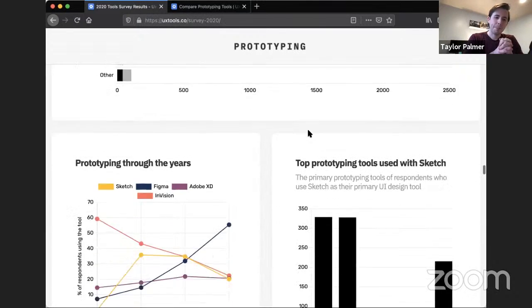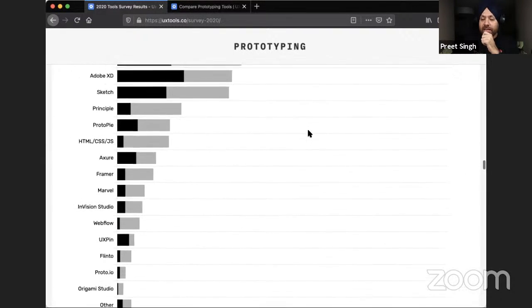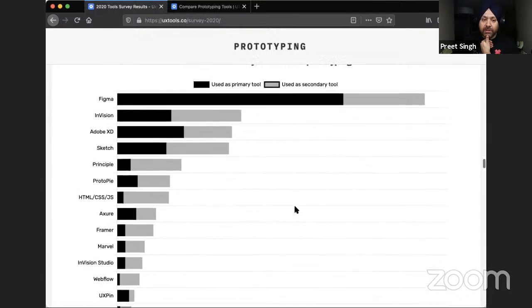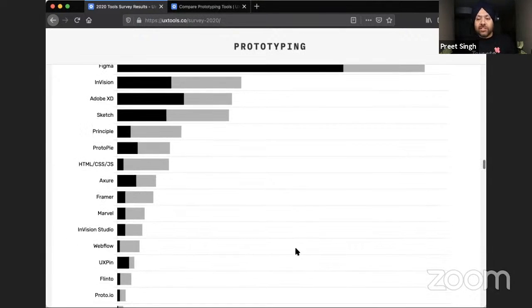Amazing. Okay, I think maybe we have time for one more section, and then we can do some more discussions, Q&A. And also, before we move on, does anyone have any questions or any comments so far on this incredible information and data that Taylor has been sharing? Anyone? Okay, we'll save the discussions for the end.